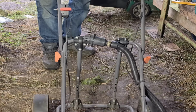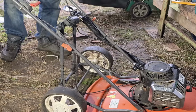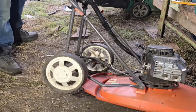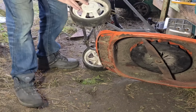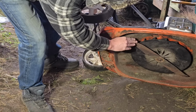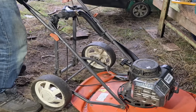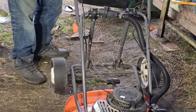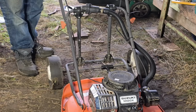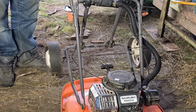Now then, why is there no fuel tank on this? Do you know, I haven't even checked if there's a blade on it, I'll be honest. I do hope the blade ain't missing. No, the blade is there. Actually looks sharp, that blade. Surely we're not going to be lucky. Put fuel in this, and this one runs as well. That would be just fantastic.